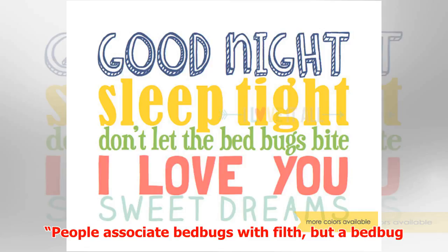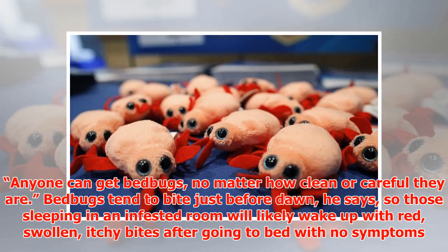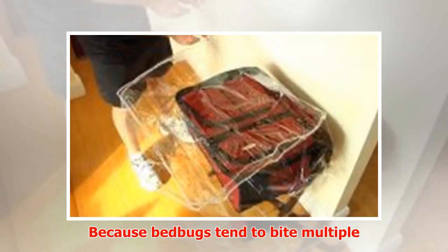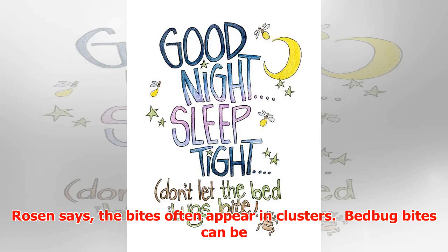People associate bedbugs with filth, but a bedbug infestation doesn't mean you're dirty, Dr. Rosen says. Anyone can get bedbugs, no matter how clean or careful they are. Bedbugs tend to bite just before dawn, he says, so those sleeping in an infested room will likely wake up with red, swollen, itchy bites after going to bed with no symptoms. Because bedbugs tend to bite multiple times before they are satiated, Dr. Rosen says the bites often appear in clusters.